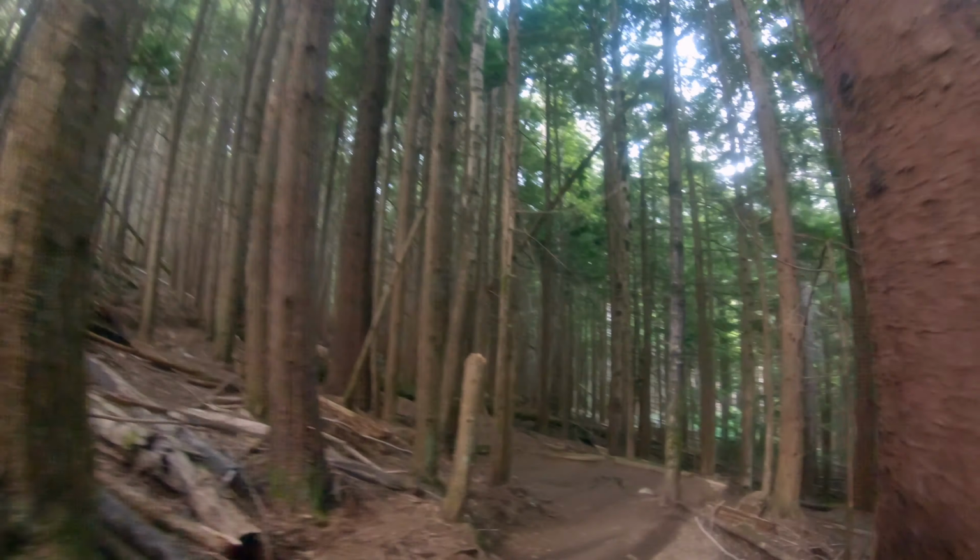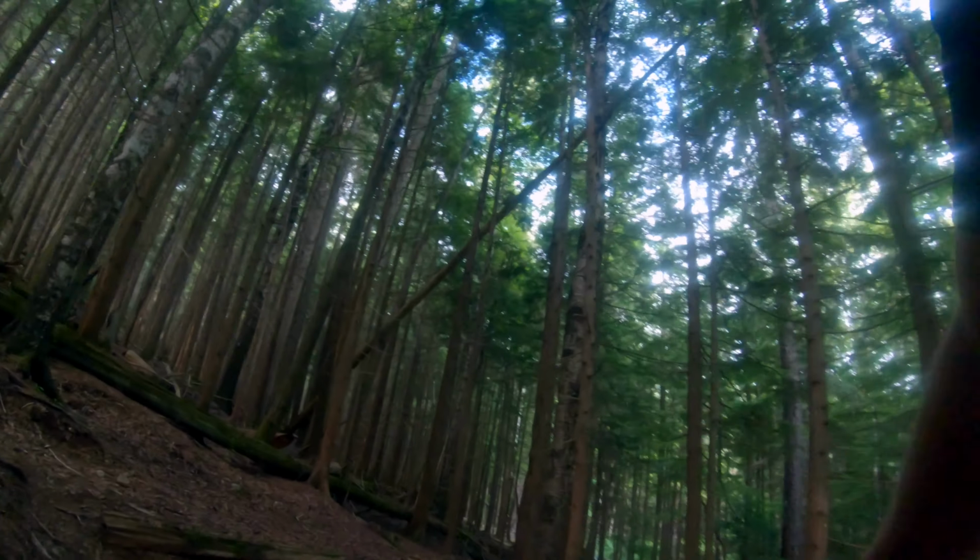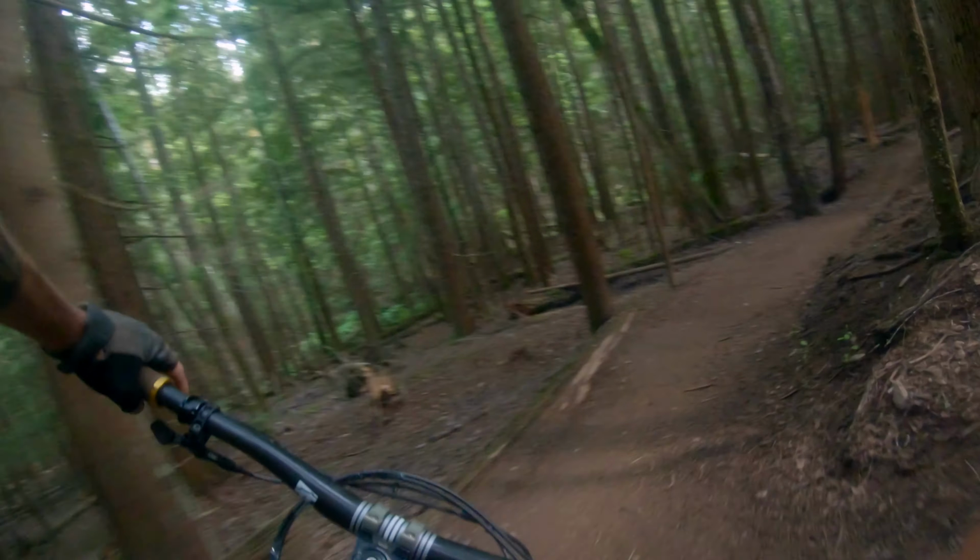Nice corner. I'm so tired, so I stopped pedaling. Got my speed up into that jump.